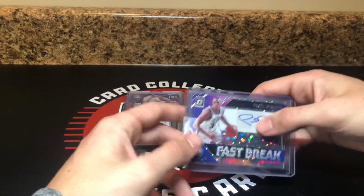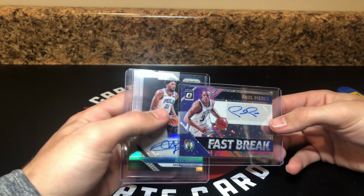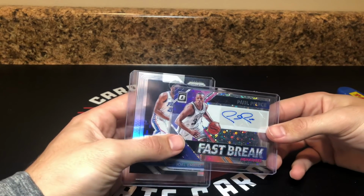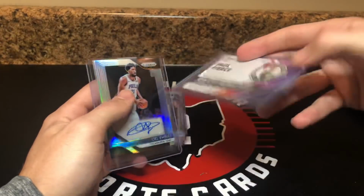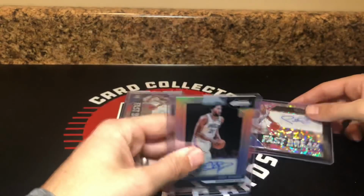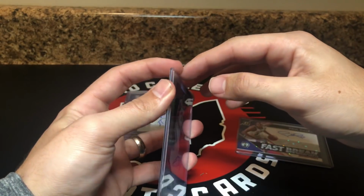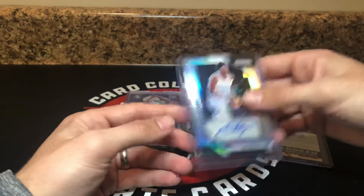So first one, this is from Panini. Like I said, Panini rewards. I believe these were 600, and I think these were 250 points, 250 points. Paul Pierce fast break auto. It's a good looking card. And then Embiid Prism Silver. I thought this was a really good deal for 600. Embiid stuff sells well, and for 600 points, I thought that was kind of a steal.